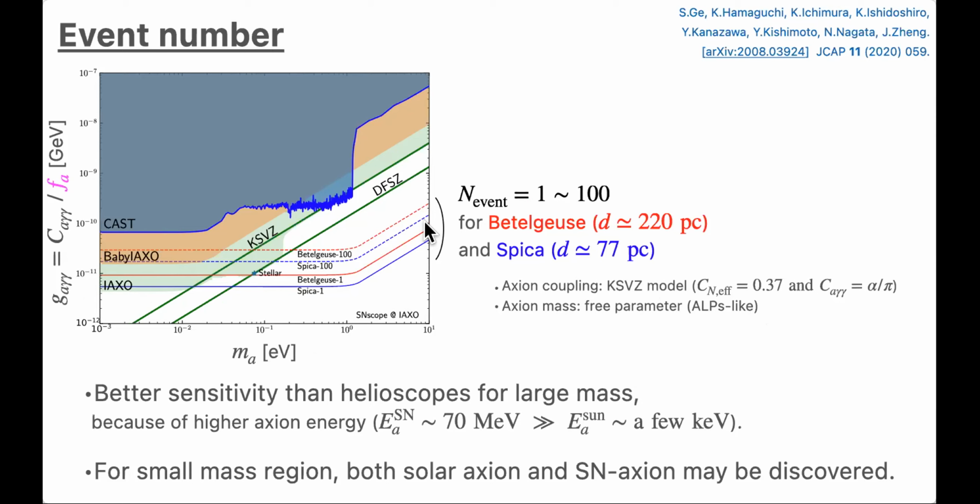These blue-red lines are the contours of, say, one supernova axion event or 100 supernova axion events. For the closest one, Spica, 77 per second, and Betelgeuse, 200 per second. So you can see it has a better sensitivity than the helioscope. Sorry, this part is the helioscope. This blue one is already excluded by the CAST experiment, and this orange and light green ones are the prospects or sensitivity of the future experiments for the solar axion.